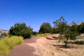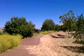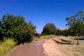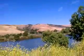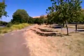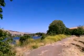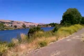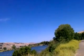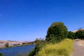Looks like there's some wildlife on the trail there. Ground squirrel or rat. No, it's a squirrel. I can tell by the tail, I think. And there's the end of the pond, 100 yards or so further on.